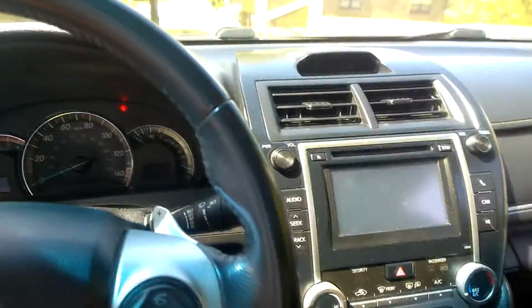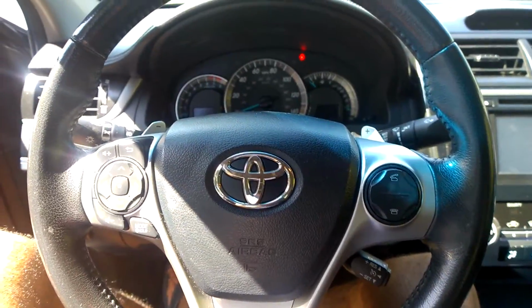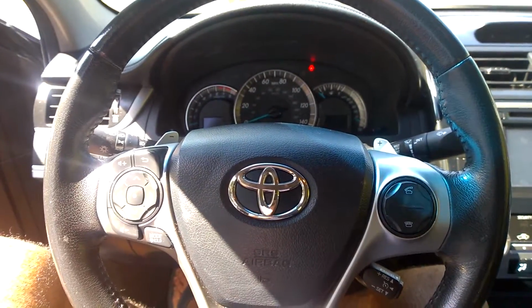The tachometer is the same. The gear lever is the same. The radio is the same. Everything's pretty much the same on the inside. The way it drives is similar as well. Obviously, the key difference is the exterior. So let's go ahead and get it started.